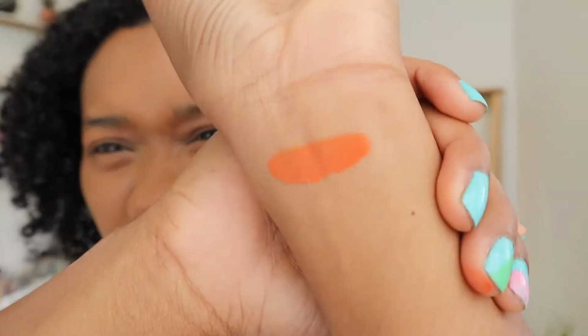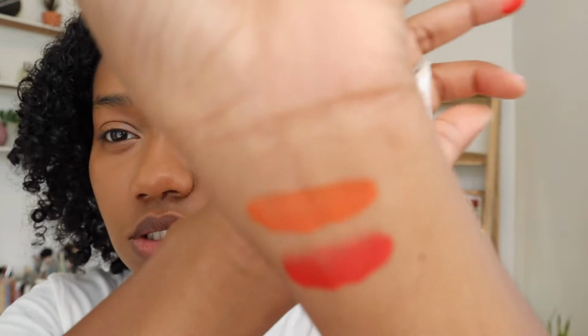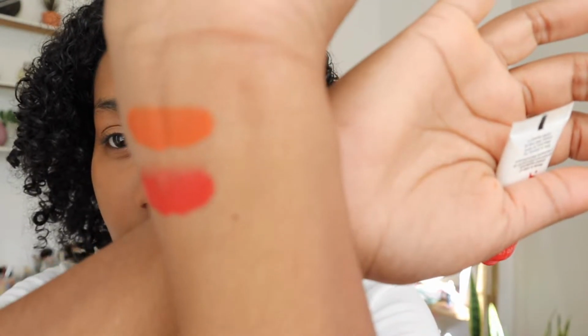I don't really reach for Dawn. I don't know why I don't. I just don't really wear this one that much. So this is what Dawn looks like. And then the new shade that is deeper that would remind you of Dawn is called Spark. And this is more of a, like a true cherry red color. So there is Spark next.